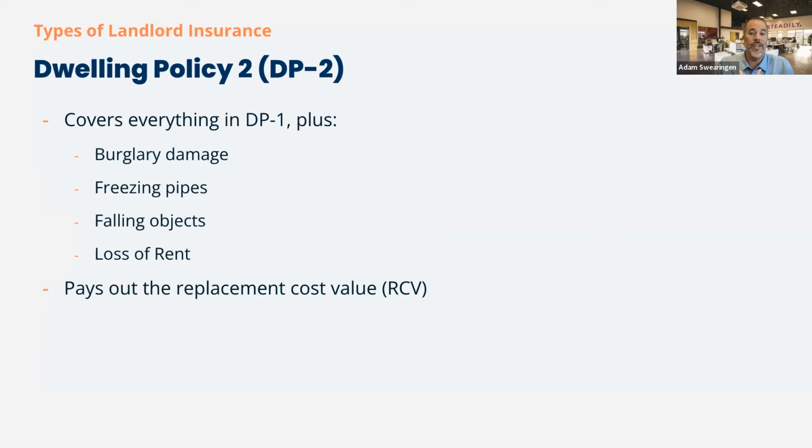So in the previous example of needing a new roof from the hailstorm, instead of receiving a lower amount due to depreciation of the $10,000 that we just gave, you'll actually receive the full $20,000 to replace the roof, obviously less your deductible.